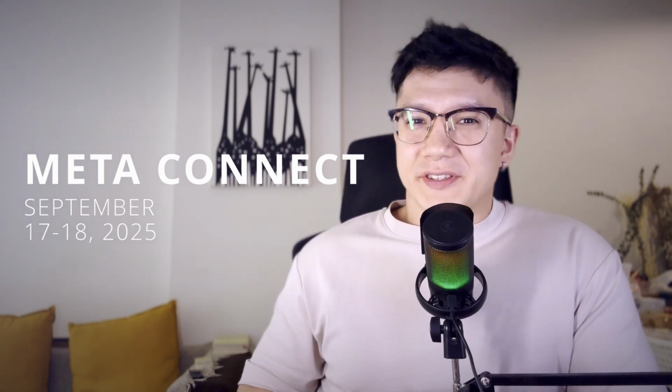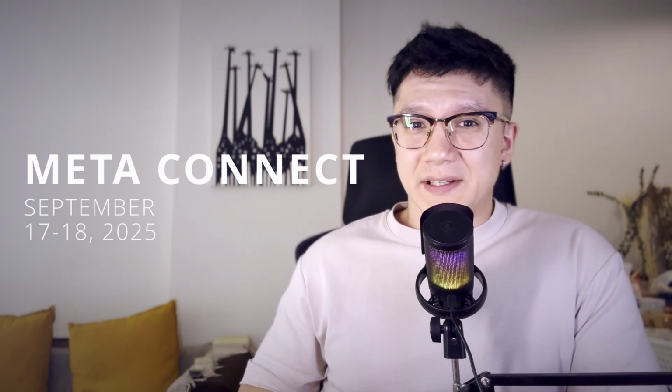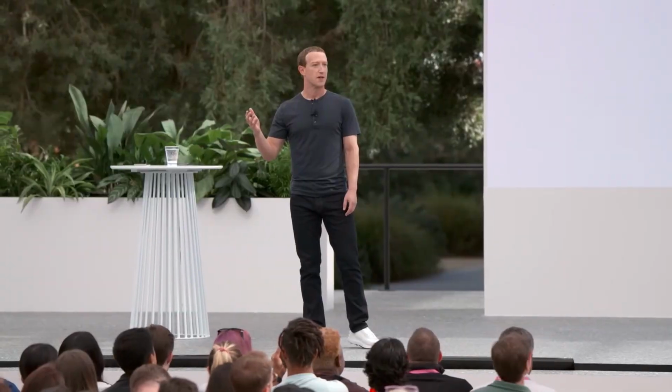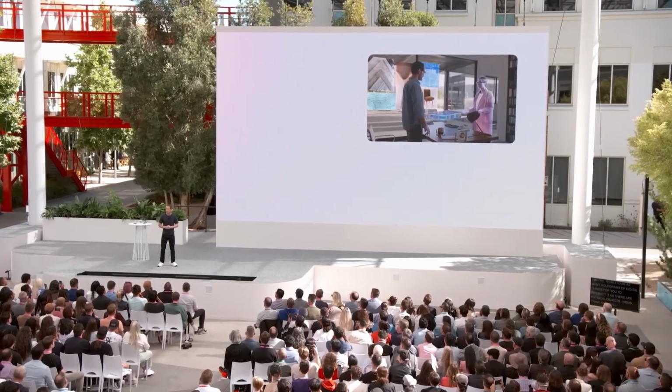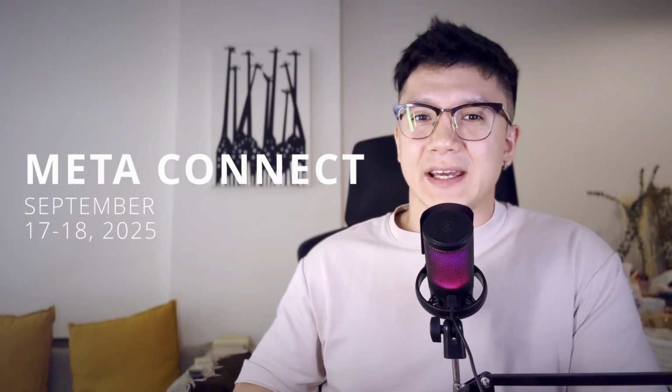Meta might also use this year's Connect as an opportunity to showcase some third-party headsets that will be launching with Meta's Horizon OS. If you missed it, Meta are basically releasing their own Horizon operating system for third parties to utilize in their own headsets, and we've not seen any solid examples of that just yet, but like I said, this year's Connect might change that.